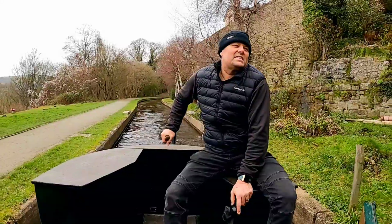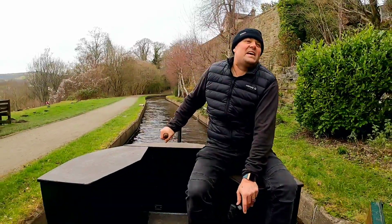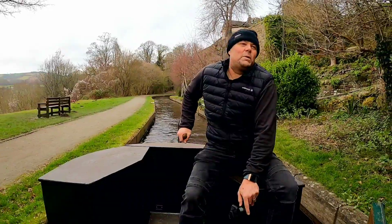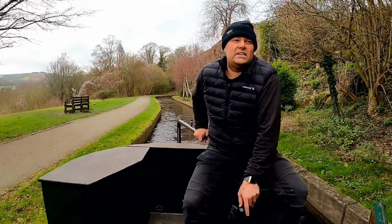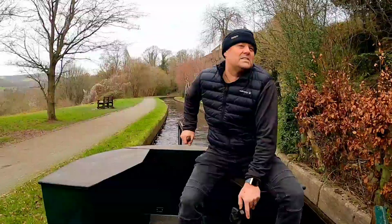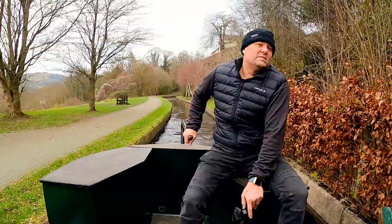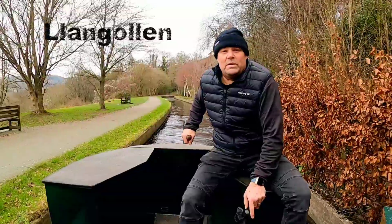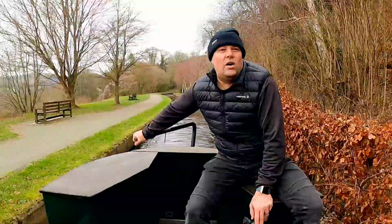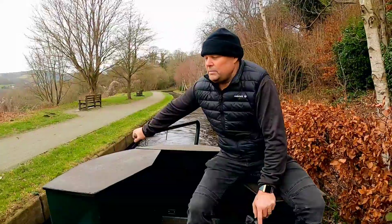Monday, the 6th of January. This is our last morning on the narrowboat. Last night we pulled up just shy of our destination, which was, here we go, I can't pronounce it, Llangollen. That was the destination, but we just couldn't make it. You're not allowed to be on the canals after dark, so we pulled up just shy.